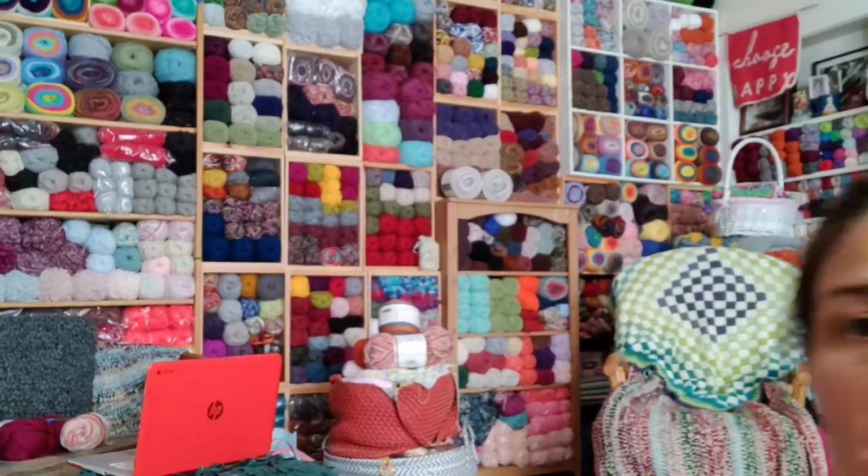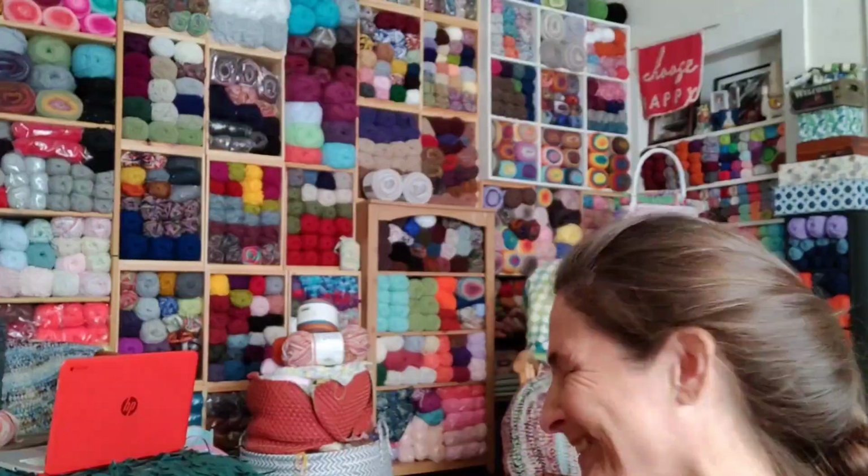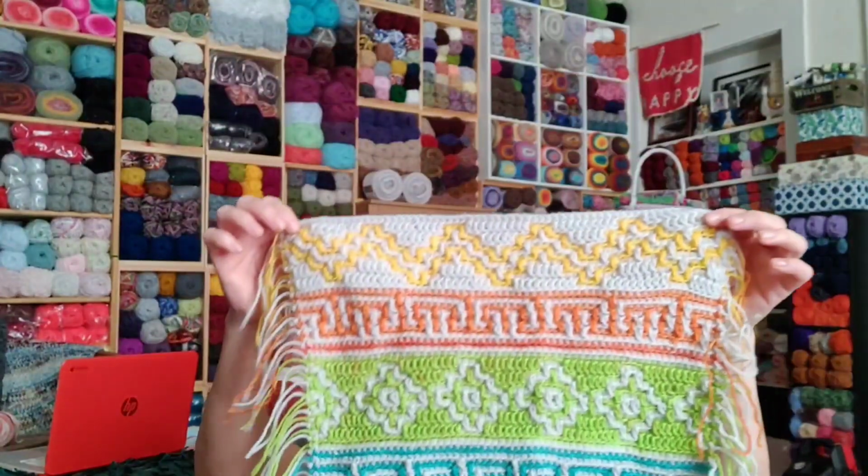I could just sit here and talk forever about this yarn because I am yarn crazy. But I'm getting all sweaty. And our AC is like at 72. So anyway.